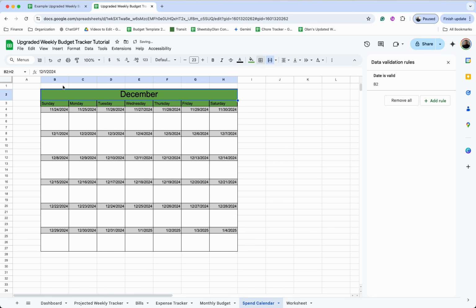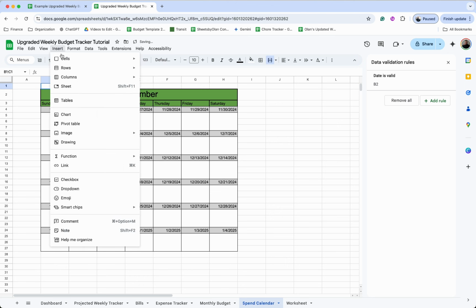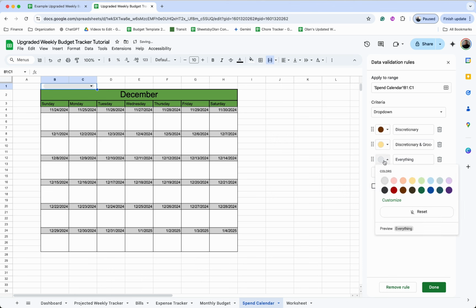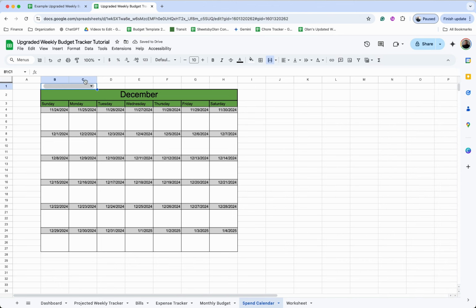Now we need to set up some conditional formatting, but before we do that, let's go ahead and add our drop down. So I'm going to merge cells B and C just to have a little bit more space. Go to Insert, Drop Down. And I'll put discretionary, and groceries, and everything. Let's give it some color. So I'll give discretionary brown, discretionary and groceries a yellow, and everything a black. And now we're good. So whenever we select a new option, all we have to do is drop right down there.